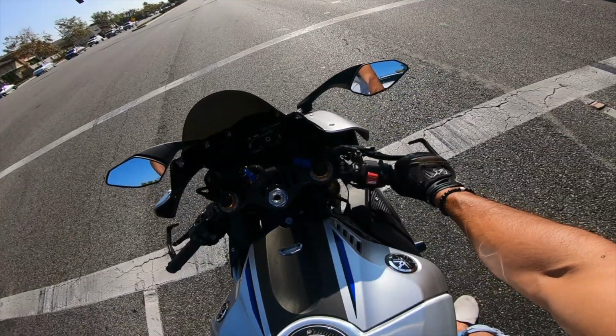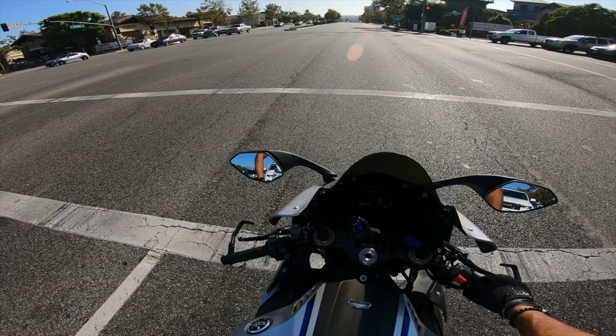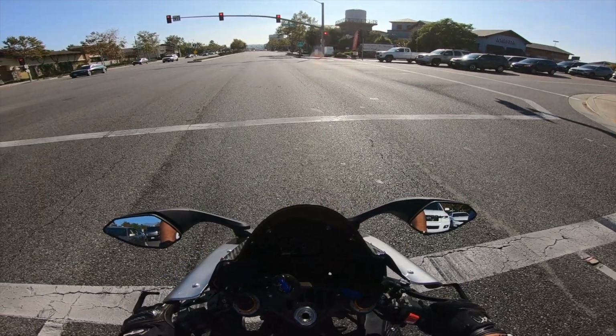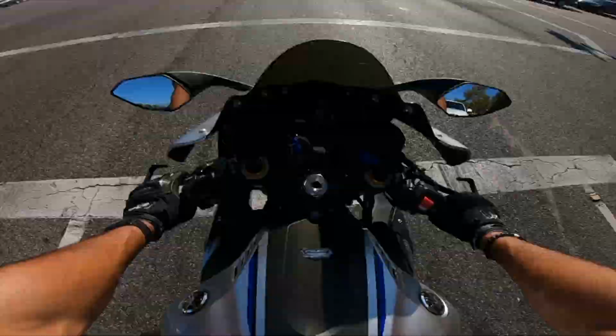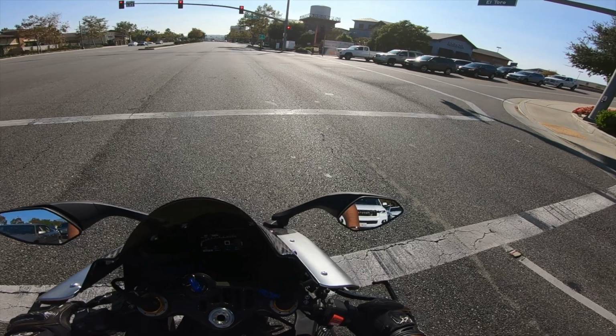I've got the rumble of this exhaust, I just love it. That crossplane, so fun. And the way this bike looks, I don't know, it's really hard to beat, especially with the M package. Every time I look down, I see R1M. Those little details really make the bike.